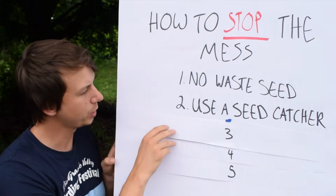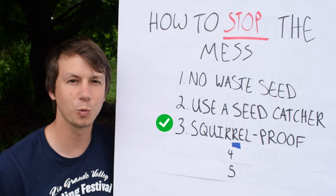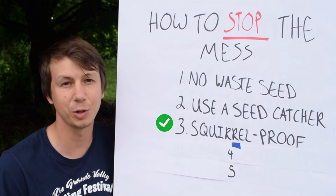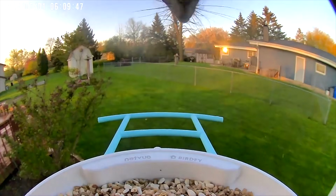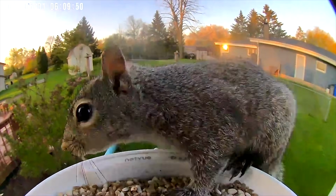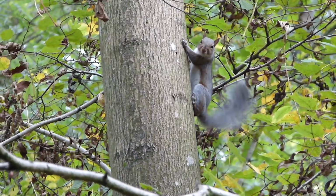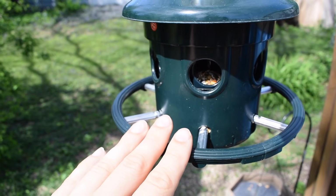Number 3, we have squirrel proofing. A lot of the times when seeds are getting pushed around, it can be the birds, but it can also be the squirrels and the mammals. So if they get in there, they like to push stuff all over the place. They make different squirrel-proof products. They even have a squirrel-proof suet feeder.